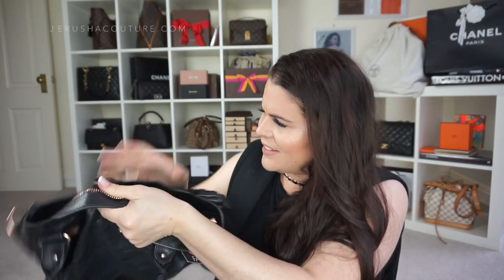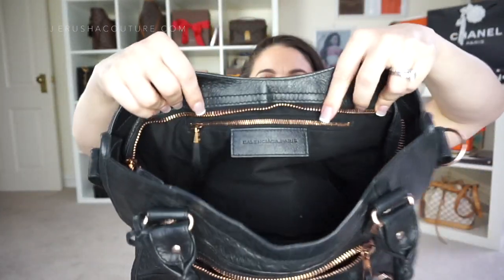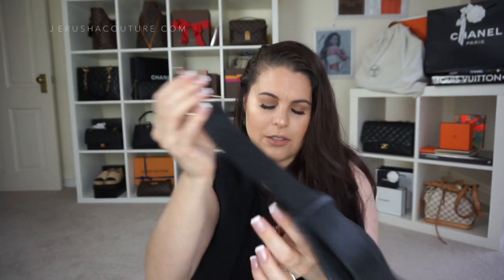I mean, there's not even any wear, nothing on the inside. So inside it's just one large compartment with a back zipper pocket. It's black lining. And it's all in the rose gold hardware, and I'm having a thing for rose gold at the moment. I know it's kind of been and passed with a lot of people, but hey, I'm late on the bandwagon, but love it. It is the Balenciaga City, so it does come with the shoulder strap. I don't know if there's different sizes, but that's definitely a shoulder strap. You can't crossbody that, that's too short. And it just has the rose gold pushing clips there.